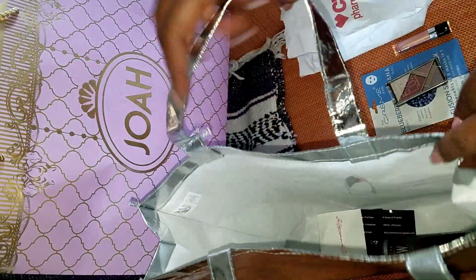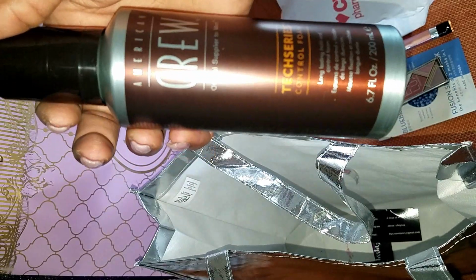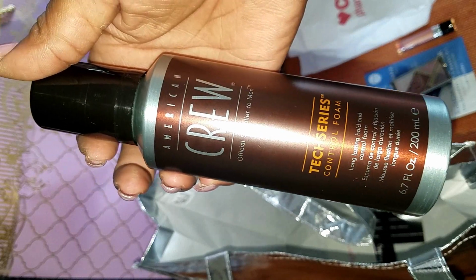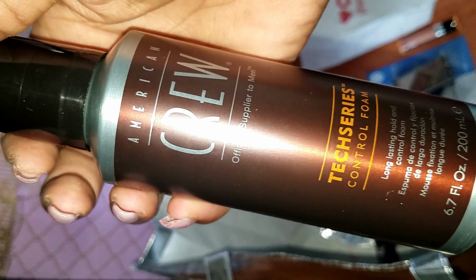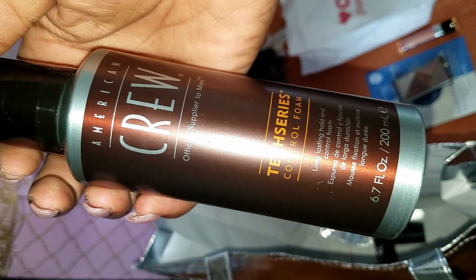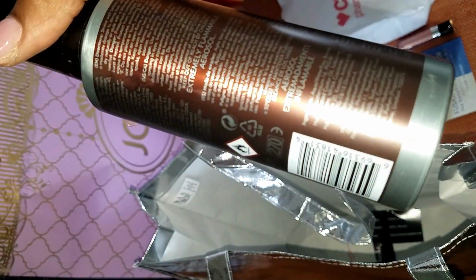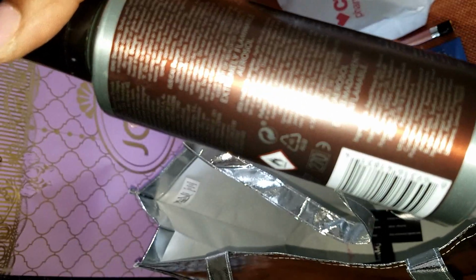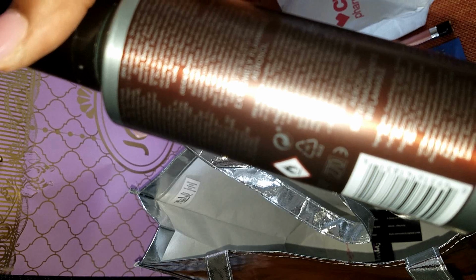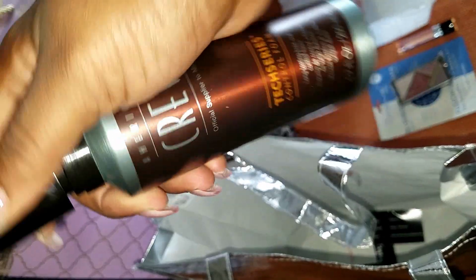And then next, this one I just got as I was walking around. This is American Crew, their official supplier to men. So, I guess this is a men's hairspray. Control foam, long lasting hold. Shake well before use, apply a moderate dosage to damp hair, allow hair to dry naturally with style or style with a blow dryer. Okay, so I guess this is like a mousse type foam.